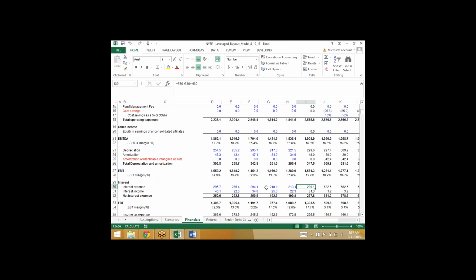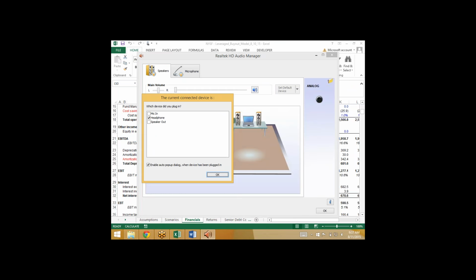Yep. Okay, that could have partly to do with it. Yes, that could have part to do with it, right? If they were to, let's see, does this work? Which device did I plug in? I plugged in speaker out.